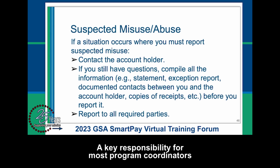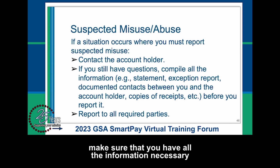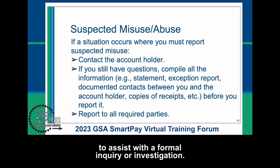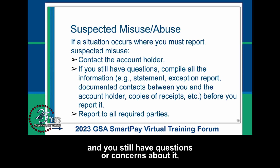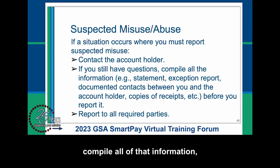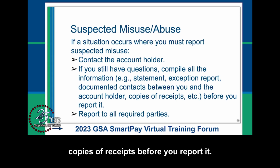A key responsibility for most program coordinators is to detect and report suspected misuse. If a situation occurs where you must report suspected misuse, make sure that you have all the information necessary to assist with a formal inquiry or investigation. Contact the account holder to obtain any information that could explain the questionable charge. If the account holder provides documentation or an explanation regarding the charges and you still have questions or concerns about it, compile all of that information, such as the statement, exception report, documented contacts between you and the account holder, and copies of receipts, before you report it.